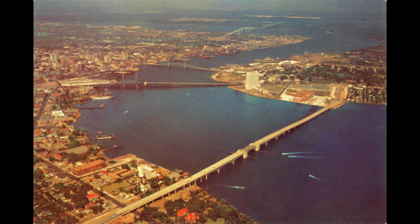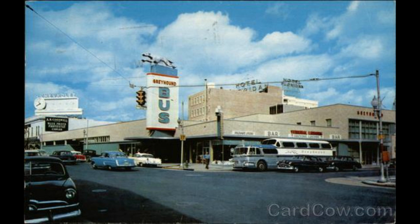We can see the Acosta Bridge and the rail span. In the distance, we can see the Main Street Bridge, otherwise known as the John T. Alsop Jr. Bridge, named after one of the longest-serving mayors of Jacksonville, John T. Alsop Jr. We see the Hart Bridge has been built, and we see the Matthews in the distance. And in the 1950s, we got ourselves a new Greyhound bus station. It has only recently been demolished when a new one was constructed.